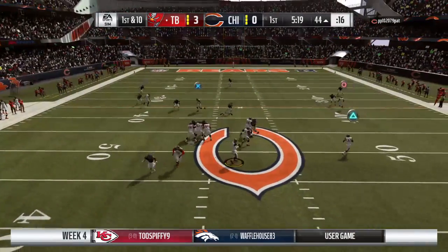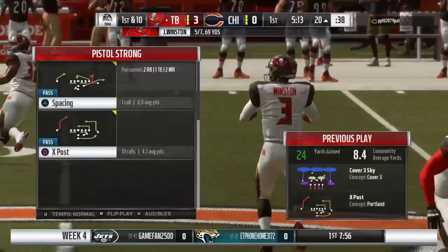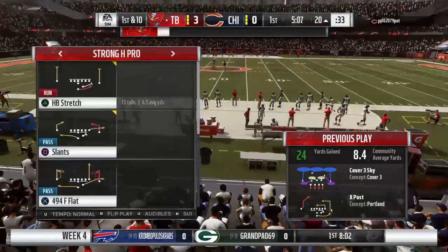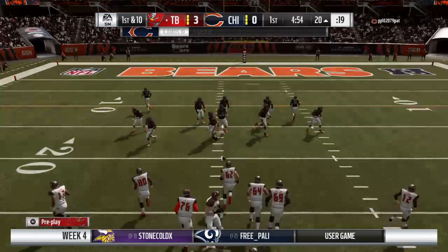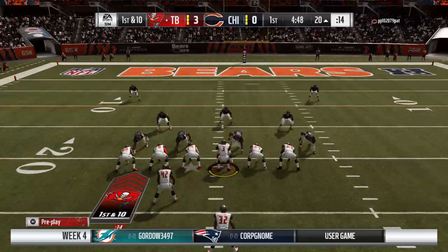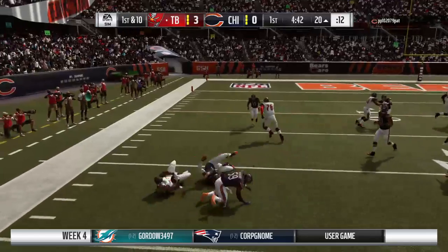Following the interception, Winston. It's caught by Mike Evans. And he's going to get this one down to the edge of the red zone. That one goes for 24 yards. And that's the first connection, the number 1 overall pick in 2015, finding the number 7 pick in 2014 in Evans. And what a great target Mike Evans is for Jameis Winston. Winston's a pretty accurate thrower, but that catch radius that Evans provides, that makes him that much more dangerous.